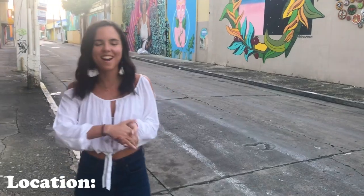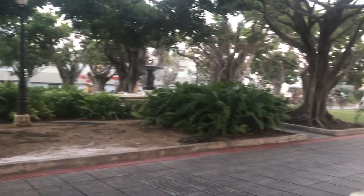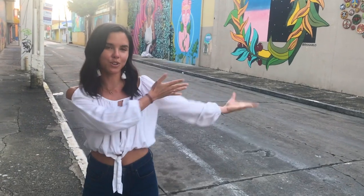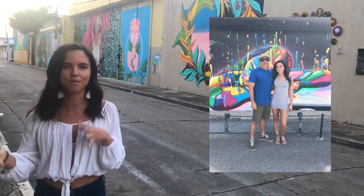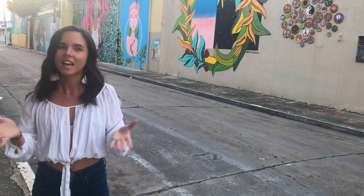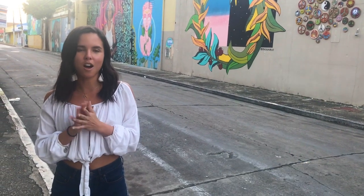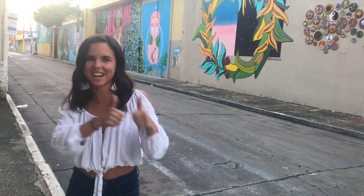Hey guys, so right now we are in El Pueblo de Humacao. The town of Humacao is basically the heart of the town. A lot of local businesses are here, a lot of local shops, and most importantly, a lot of murals. If you've ever been to Wynwood in Miami, it has that type of vibe. It was made as part of a project called Humacao Grita, after Hurricane Maria, to bring life and color to the town that suffered a lot after the hurricane. So I'm going to show you more about it. Let's check it out.